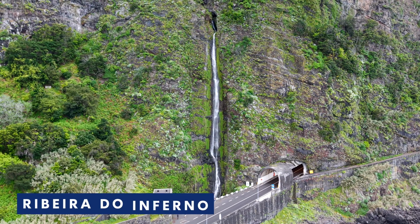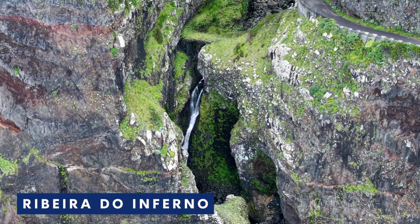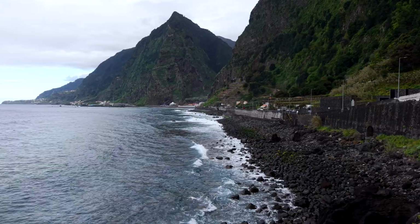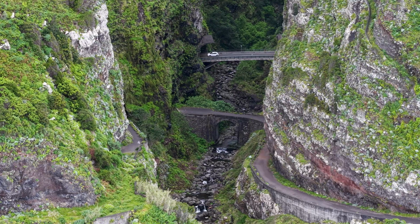While you're driving along this road near Seixal, there's also a cool little pull-out viewpoint that you can check for a couple of waterfalls, as well as the famous Ribeira do Inferno, which is a hidden canyon with a lot of lush vegetation.